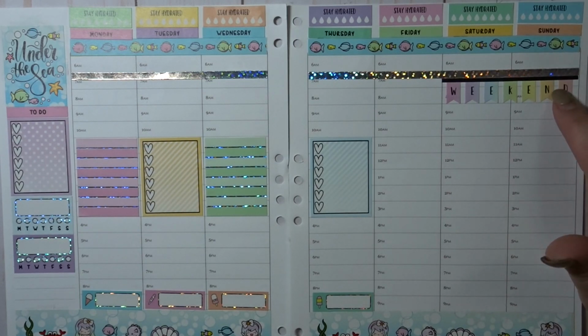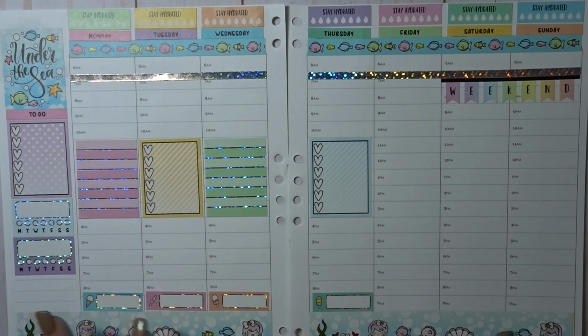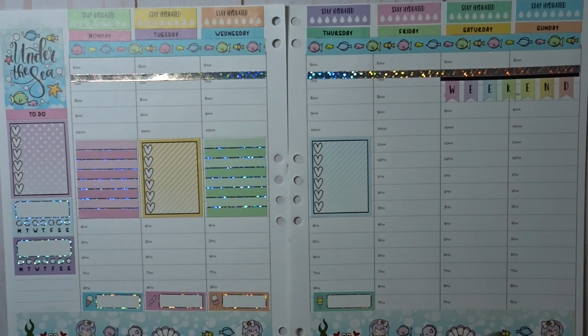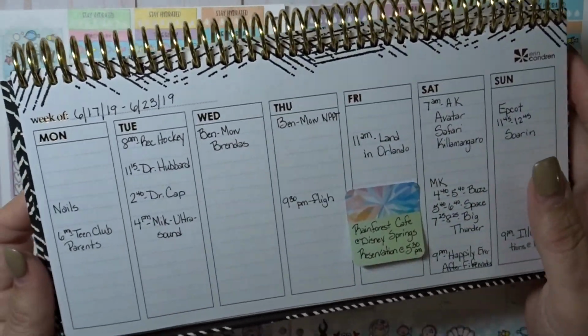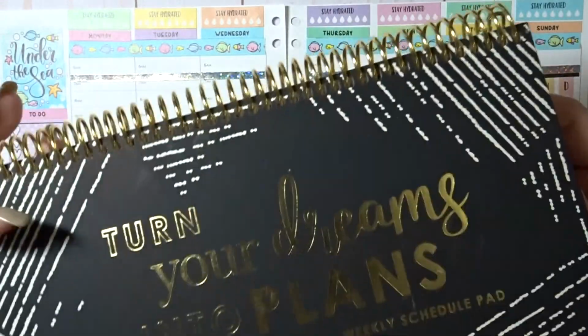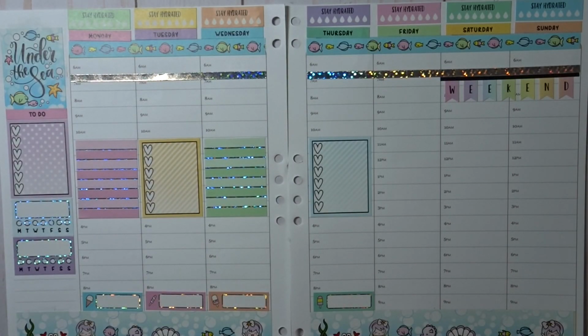Okay, so this weekend banner is super cute. I guess that is about all that I absolutely have to do as far as extra stuff is concerned. Now let's go ahead and start putting in what I have every day. So I did do my pre-planning in my Erin Condren weekly schedule pad. I will leave a link to that down below. I absolutely love this, and it does last quite a long time. I'm not sure how many pages it has in it, but I've been using it for quite a while.